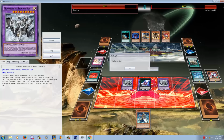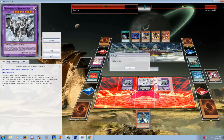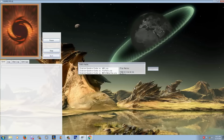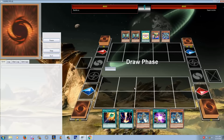You see he ends up getting OTK'd here through the Maxi. He just pretty much ignored the Maxi. He was like, well, I already got the 101 on board. If I can make double Merkaba, I can basically just kill you, because this is, what, 7,100 damage? So this is a good amount of damage. So he ends up OTKing the Shadow Train player, and this is a replay versus Raidraptors, double R. Okay, we got him here.